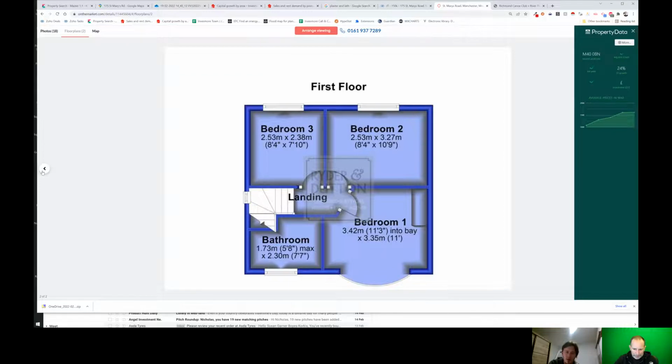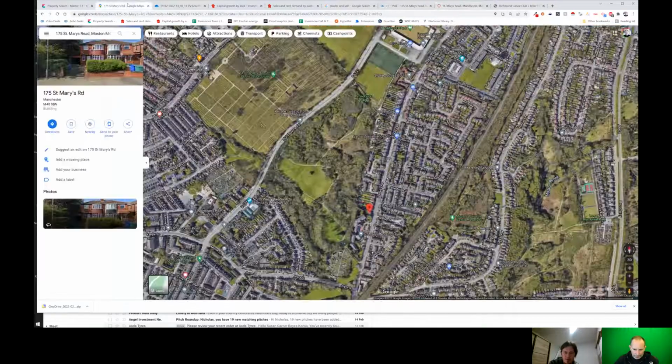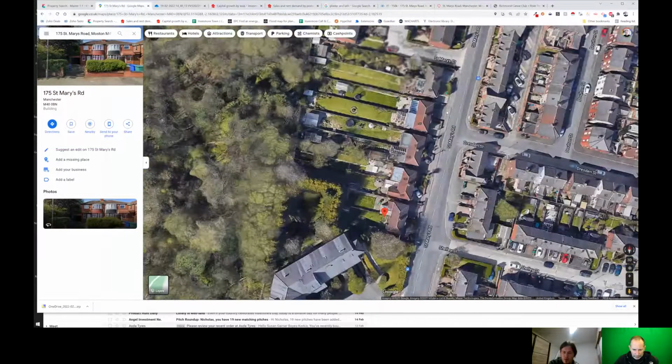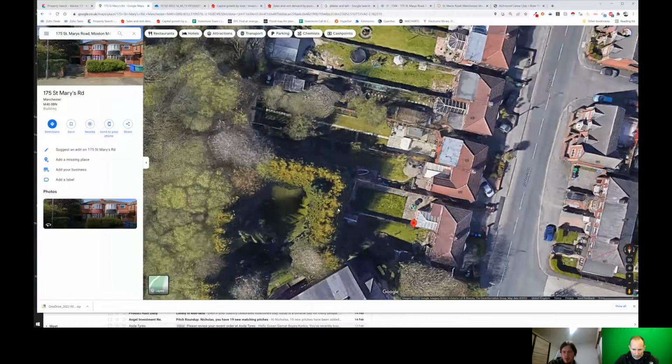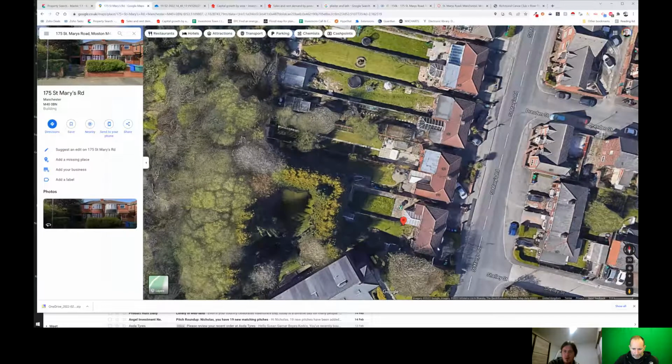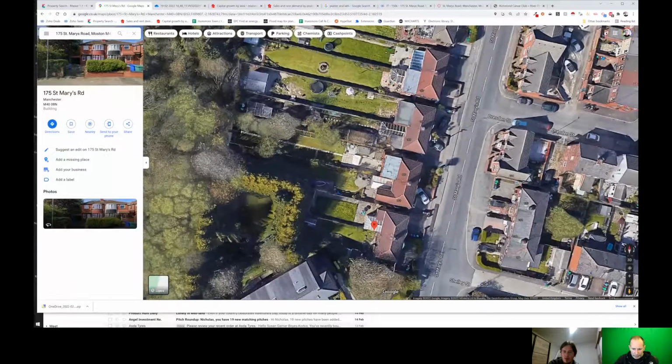It's EPC E, but E with 53 points. So basically, E can become D, it only needs to be 55 points. To be a C, it needs floor insulation and cavity wall insulation. It needs room heating. Well, the whole thing has to be renovated.